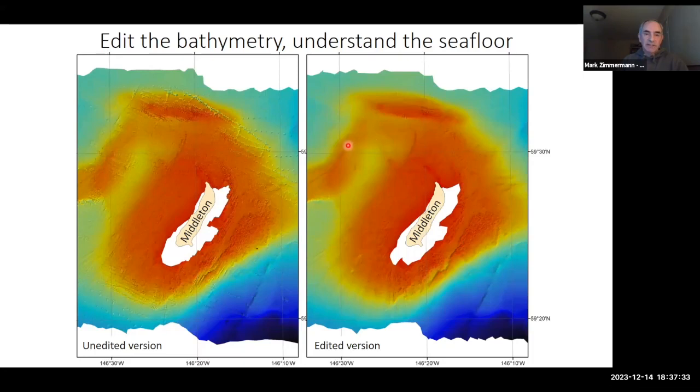Coming off of that bank is a squiggly line going to the left. I think that's an earthquake fault or a series of faults. And that's almost impossible to see in the unedited data. Down at the south and west of Middleton Island are these lines radiating out like rays in a fish fin. You can't see those in the unedited version. To the east of Middleton Island is this wide band of smooth seafloor. And again, that's really obscured in the unedited data.